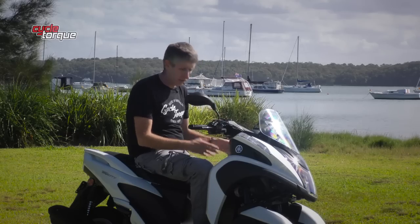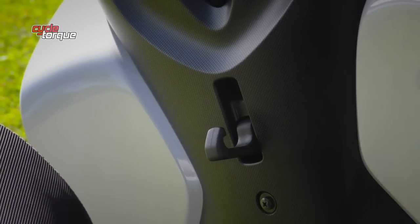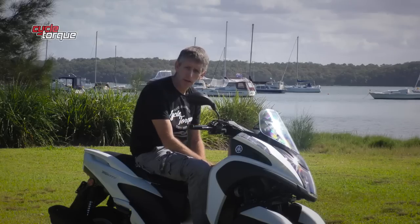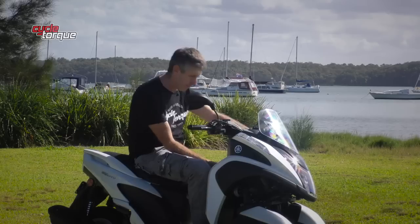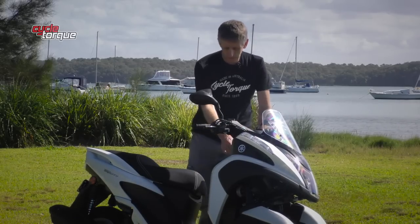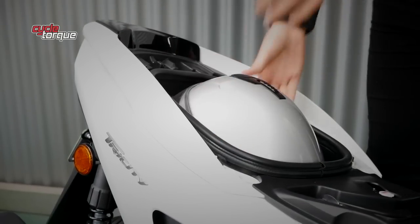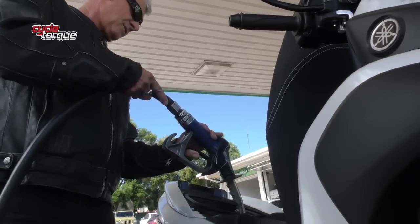Now, there's some things that a modern scooter should have. One of them is a hook at the front here, which if my wife rode this scooter, she'd use for her handbag. I like using them for takeaway food. The takeaway bag goes over the hook really well. And also, with the flick of the key, you can pop the seat up and there's a spot in here big enough to take a full face helmet, let alone an open face like this one. And the filler cap for the fuel is there as well.